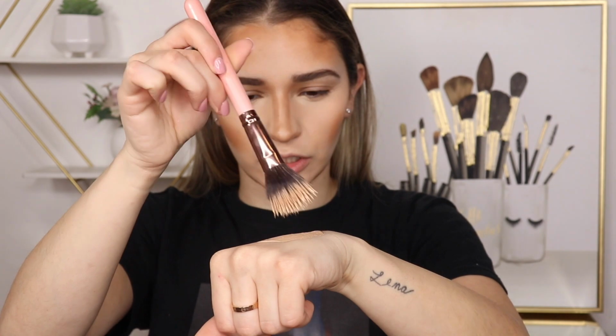And then what I like to do is take this Luxie brush. It's actually a stippling brush. It's actually a dual fiber powder brush, but I've been using it for foundation. It's the 516, and I like to make my brush all nice and soaked with the product. And I just start going around. Don't be scared to stipple on top of the bronzer too, because that's really going to help blend it together and make it look seamless.